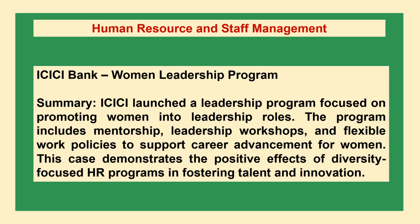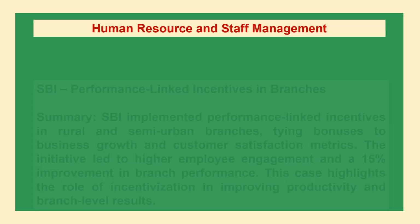ICICI Bank Women Leadership Program. Summary: ICICI launched a leadership program focused on promoting women into leadership roles. The program includes mentorship, leadership workshops, and flexible work policies to support career advancement for women. This case demonstrates the positive effects of diversity-focused HR programs in fostering talent and innovation.